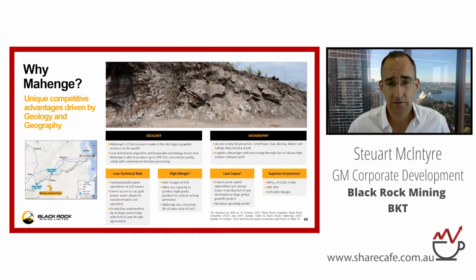Firstly, we have access to low cost grid power at about 8 cents per kilowatt hour. And it's going to be predominantly hydro, which makes our graphite much cleaner and greener than our peers. We also have a train line going all the way to the port of Dar es Salaam, which is one of the largest container ports on the east coast of Africa. It actually has 2 or 3 sailings a day back to China with empty containers on it. So that gives us very attractive backhaul rates back to China.